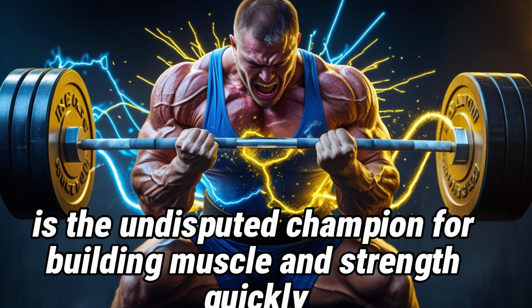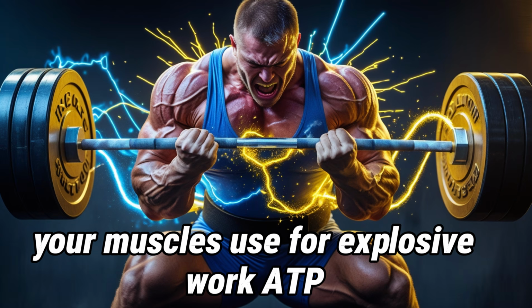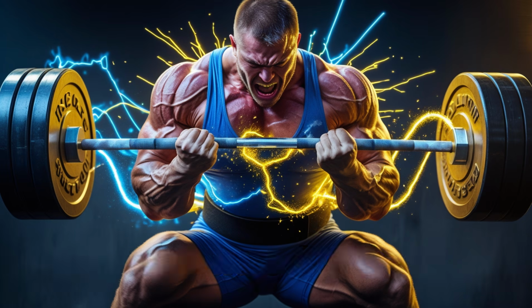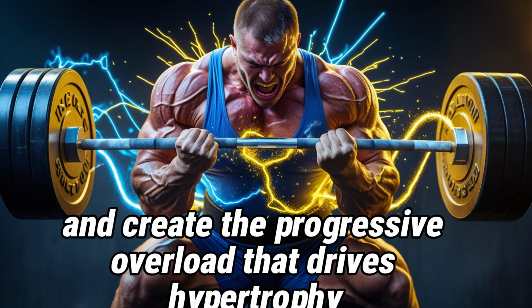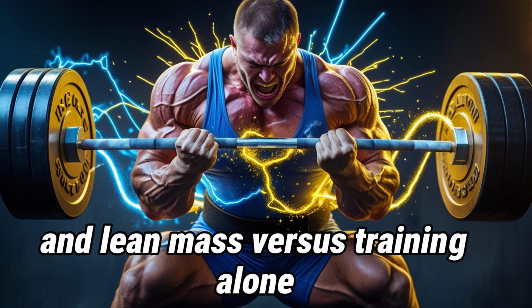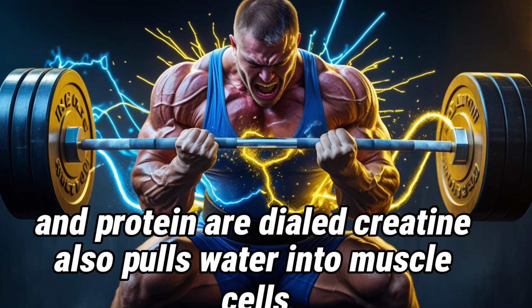Creatine monohydrate is the undisputed champion for building muscle and strength quickly because it directly increases the fuel your muscles use for explosive work, ATP. By saturating muscles with phosphocreatine, you regenerate ATP faster, squeeze out extra reps, lift heavier loads, and create the progressive overload that drives hypertrophy. Meta-analyses show significantly greater gains in 1-rep max and lean mass versus training alone, often adding 1 to 2 kilograms of lean mass within 8 to 12 weeks when training and protein are dialed.